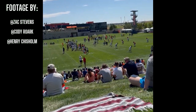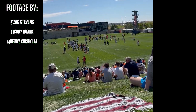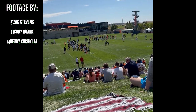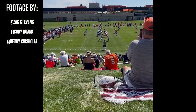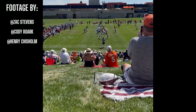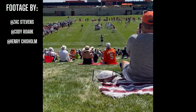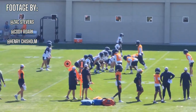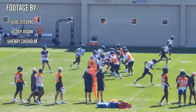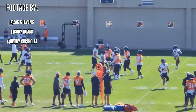Now, Jarrett Stidham also had a pretty good day during 7-on-7s. Had a dot to Adam Trotman from about, I believe, 10 to 15 yards out. Another touchdown. Riley Moss was in really good coverage there, but the catch and the throw probably stood out the most. So Jarrett Stidham also showcasing his arm talent as well.